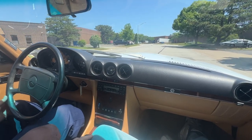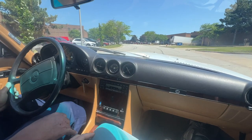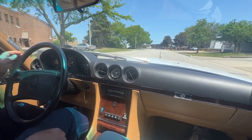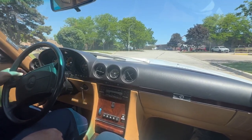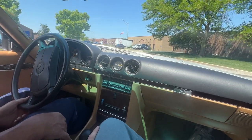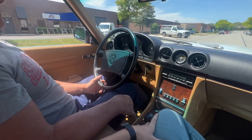Wow. What a beaut. This car belongs in Naples, Florida. Hollywood, California. One of those areas. Wow. Wow, Venuti. I gotta go change. I know, you can't go there like that.